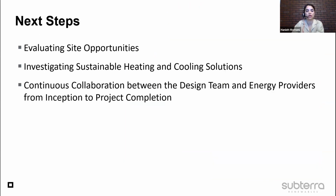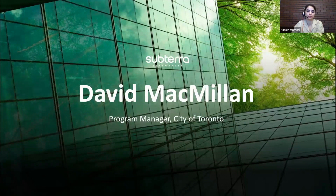Next, please. So the next steps for the developers would be coordinating a meeting with the consultant team to assess site potential and the benefits of repurposing mechanical penthouse space. Reach out to an energy provider to advise on low carbon heating and cooling technologies. Coordinate a meeting with the consultant team, the selected energy provider, and relevant city staff to discuss next steps, reporting requirements, and timelines, and make sure to have ongoing coordination from the beginning of the project to the completion. Now I pass it to David for the last part of the presentation. Thank you.